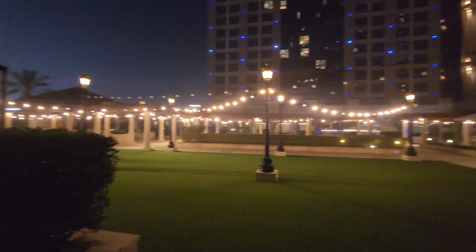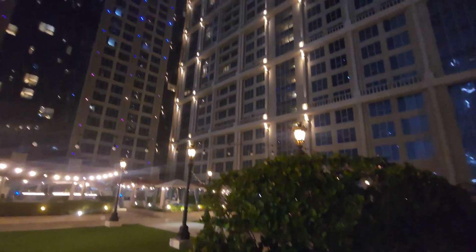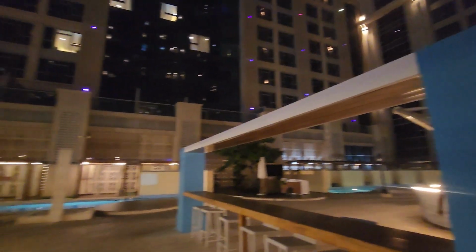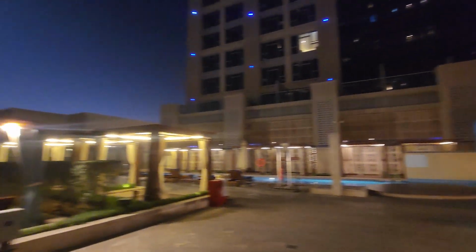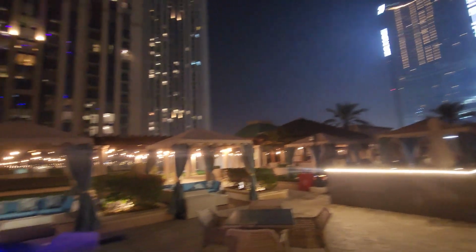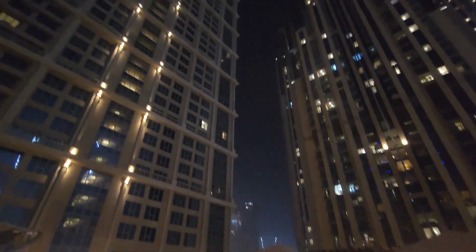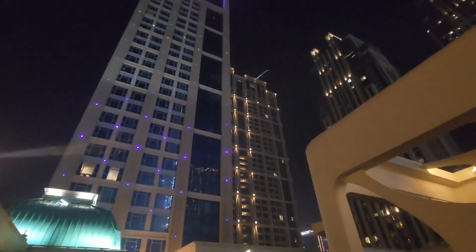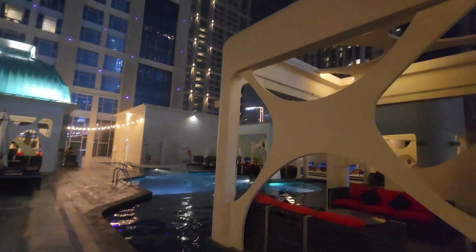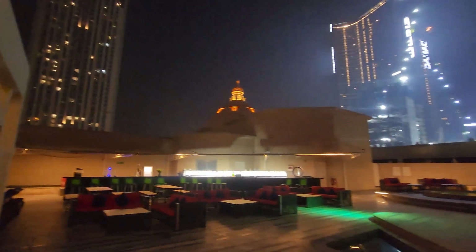Some night view clips of the hotel, showcasing its elegant ambience and beautifully lit surroundings, a perfect setting for a relaxing and memorable stay. Just a quick note, this hotel is pet friendly and offers a free shuttle service to and from the Burj Khalifa, Dubai Mall, and an exclusive private beach access point, making your stay even more convenient.